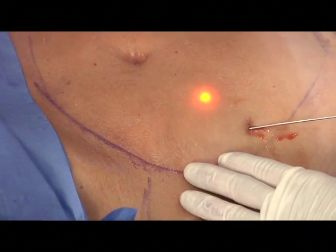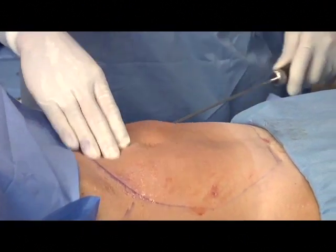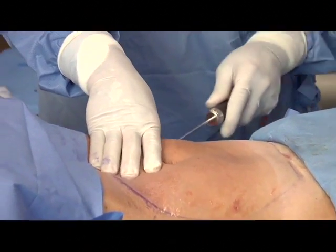What's different about the GPS liposuction device is that it uses a laser to melt the fat or liquefy the fat first. And then we use a small probe to suck out the liquefied fat, but the motion is more like a vacuum cleaner, much more gentle, less pain, easier recovery afterwards.